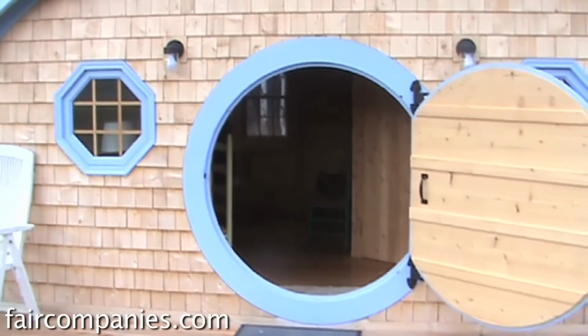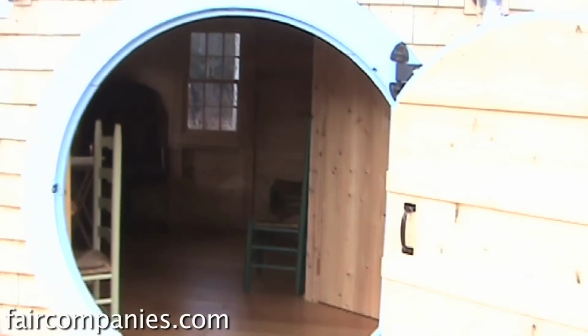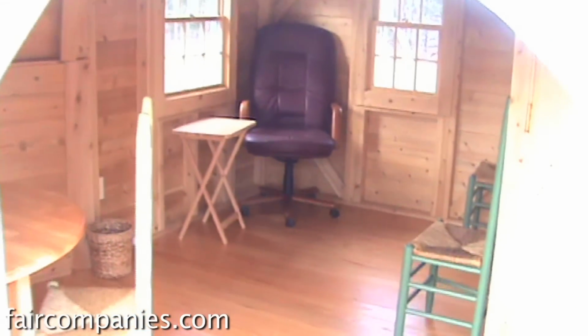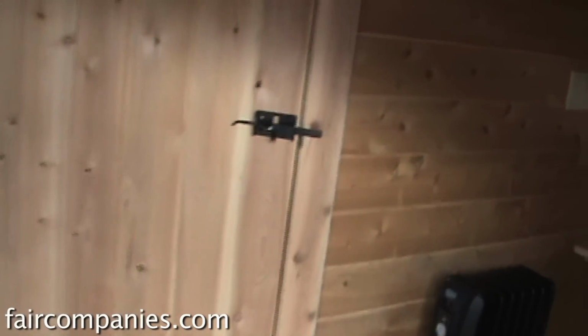This cottage is the largest hobbit hole that we build. We do custom jobs. As far as our standard offerings, this is about the biggest at about 200 square feet. This customer wanted to have a screened porch in the back. So this is a 2-room hobbit hole.